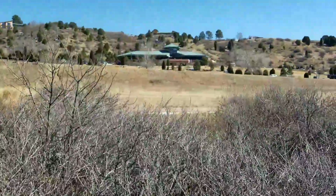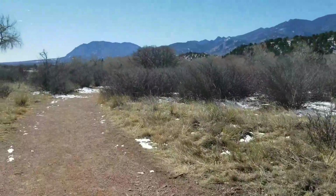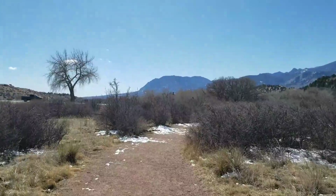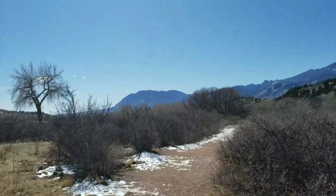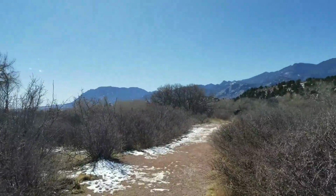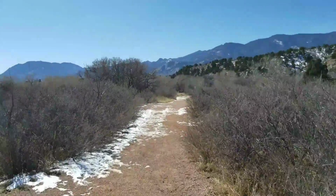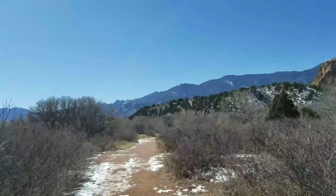So I actually parked at the visitor center, which is right up there across the street from the park entrance. And I'll be hiking into the park today. And then I'm going to be doing about 5 miles of hiking, mostly around the perimeter of the park. Once we get to a park map, I'll show you some of the hiking trails that I'll be doing, but it's going to end up being about 5 miles of hiking.